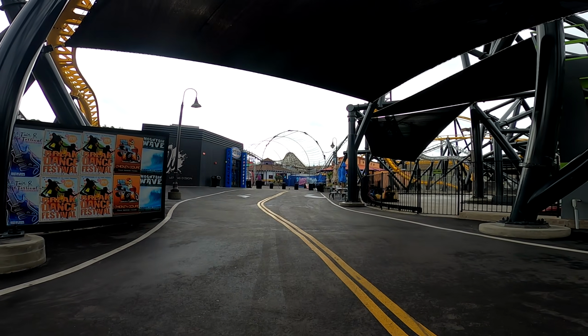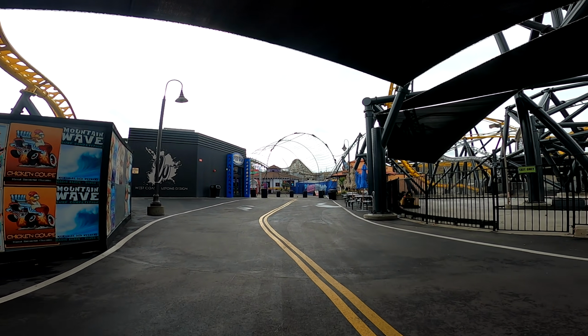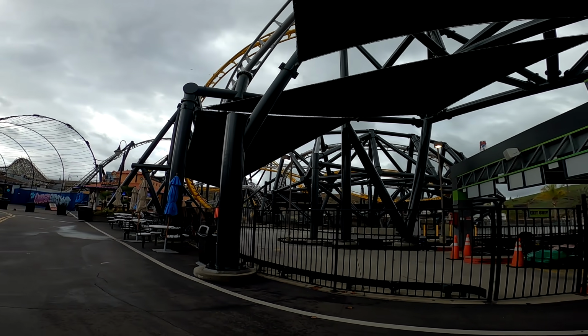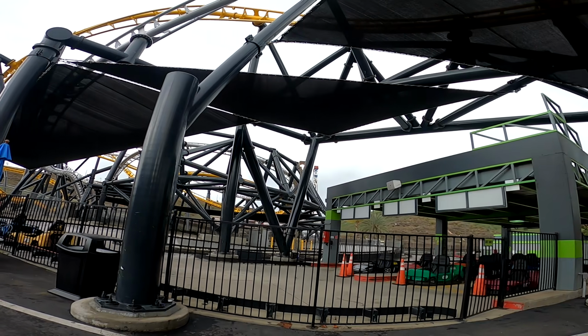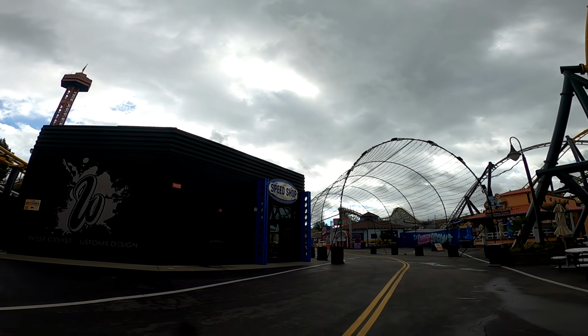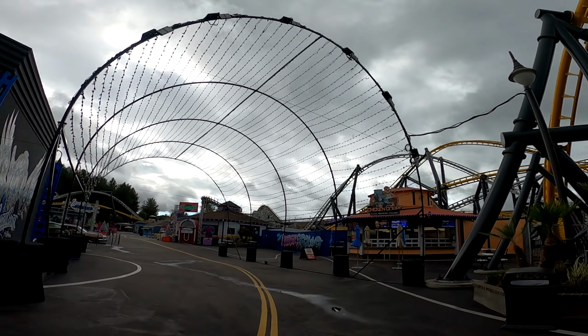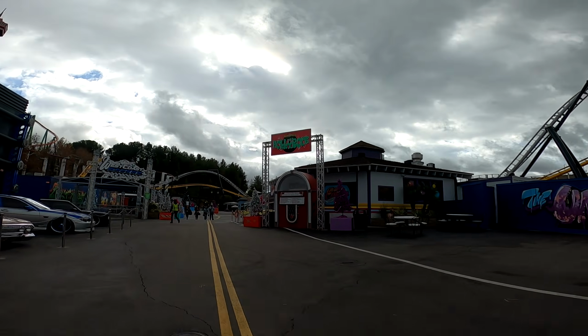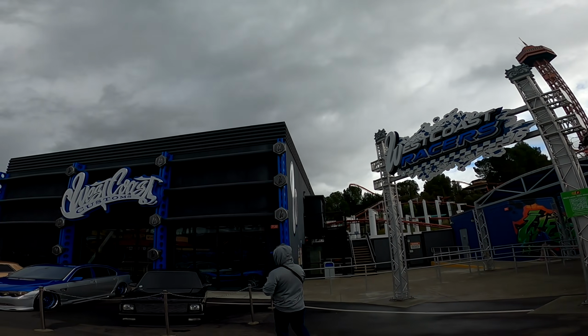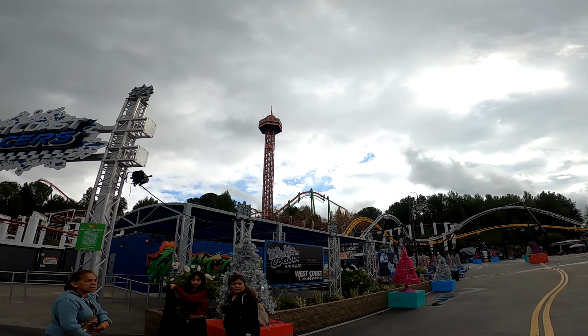Now we enter the underground, which is still the newest themed area of the park. And this is home to West Coast Racers and Apocalypse. You'll also find a variety of food and merchandise stores in the underground, as well as some prop vehicles courtesy of West Coast Customs. Anyways, on your left-hand side, you'll see the entrance to one of Magic Mountain's newest roller coasters, West Coast Racers, which is a personal fan favorite of mine. I really do love the entirety of the underground.